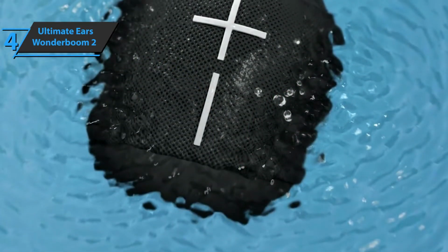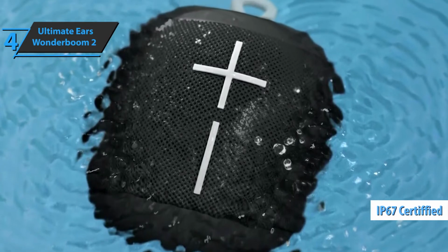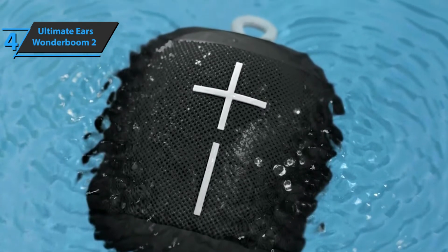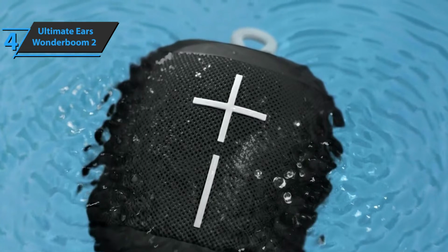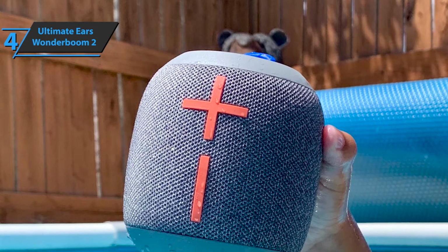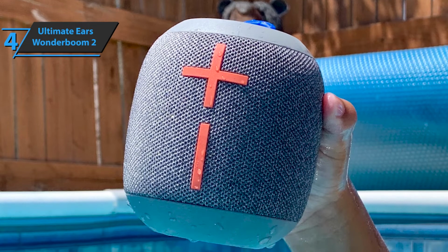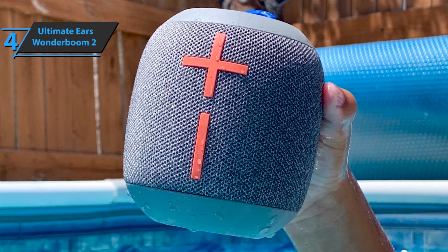With Wonderboom 2, you'll get an IP67 certification. This means that the device is completely protected from dust and temporary immersion to a depth of 1 meter for 30 minutes. If the housing is immersed in water, it floats on the surface. In addition to resistance to dust and water, the materials are strong. This model is able to withstand falls from a height of 1.5 meters.